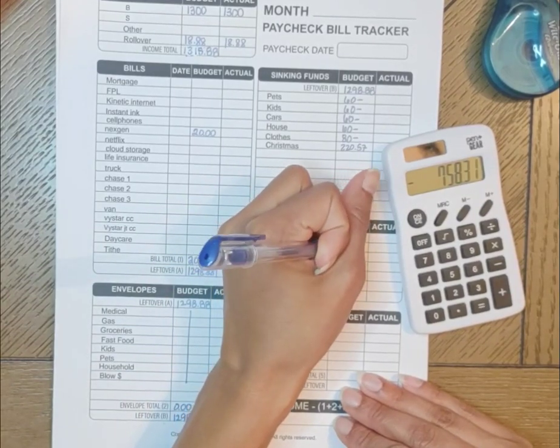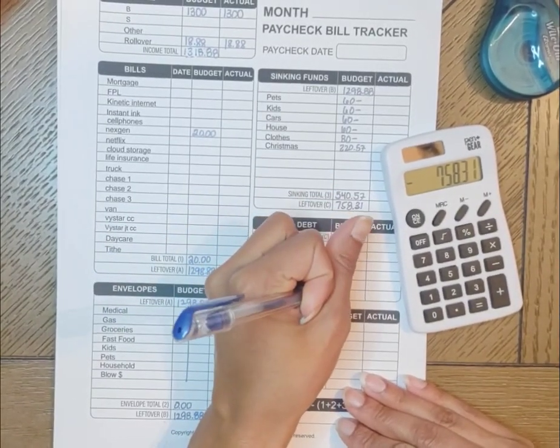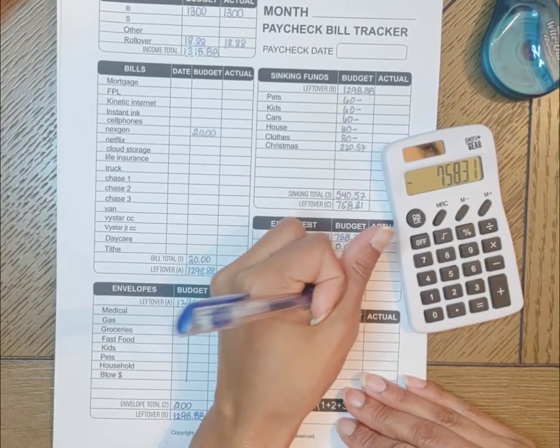We're not going to do a debt snowball. We're just going to roll this over to January.